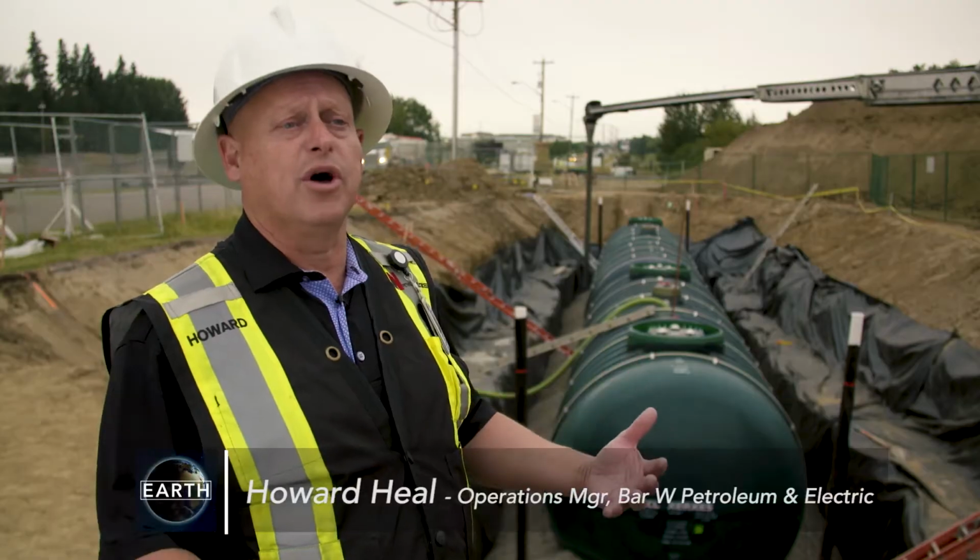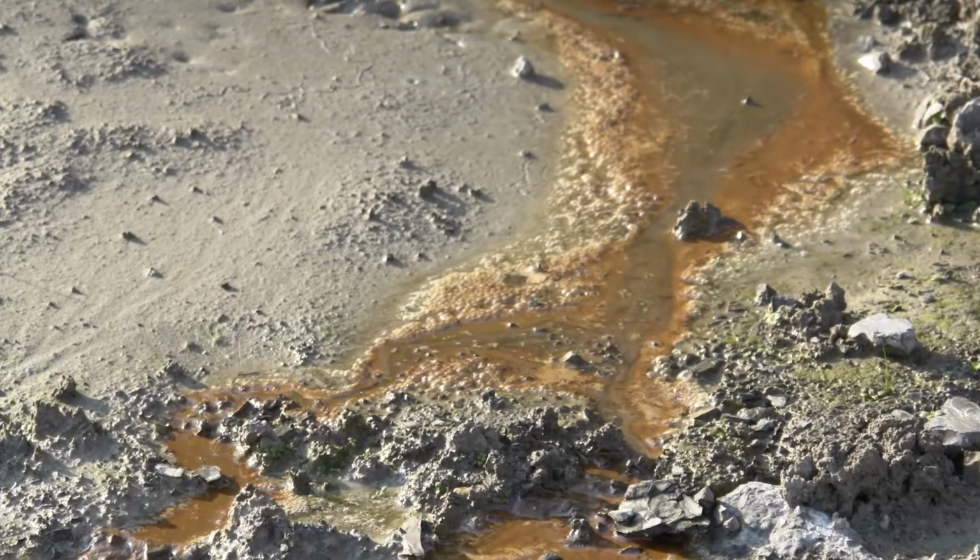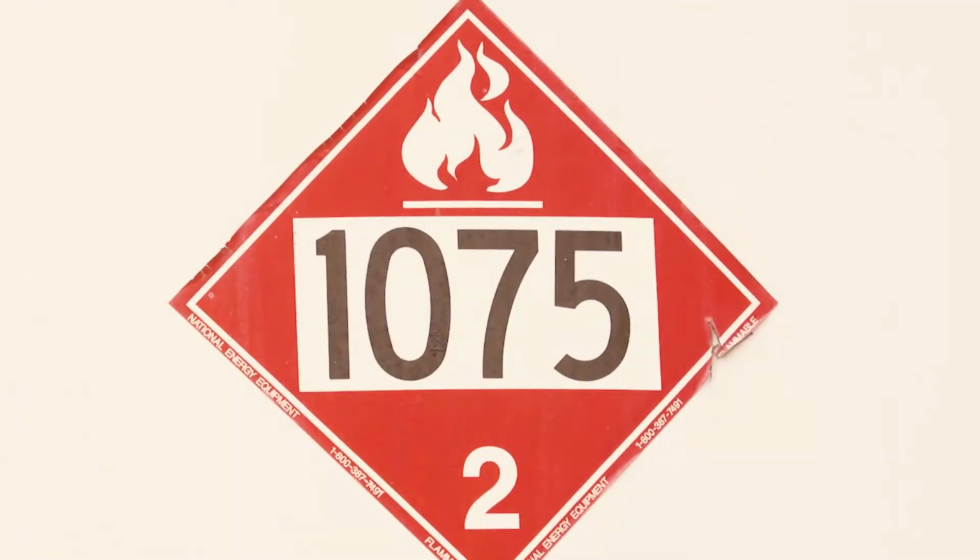We're concerned about the product leaking out into the environment, which would contaminate soils, contaminate our waters. The real reason for storage underground is the extreme fire and explosion hazard that these motor vehicle fuels pose to both property and people.